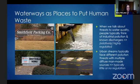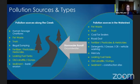One of the things that I think a lot of people think when they think of water pollution is things like what we show on this slide, which is an industry that has waste coming out of a pipe into a river or a stream. And that's not the issue in most urban environments. In urban environments, we usually have different pollution threats. Those are multiple, diffuse, man-made sources, and there's typically little or no regulation of those diffuse sources. And that's what I'm going to be talking about, the diffuse sources of pollution in the creek.